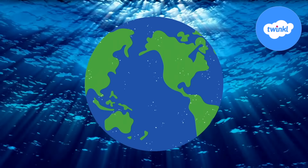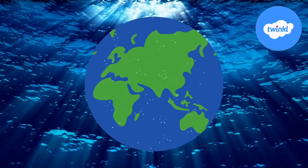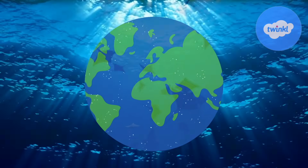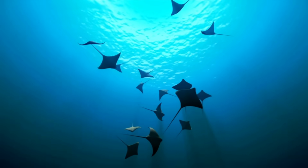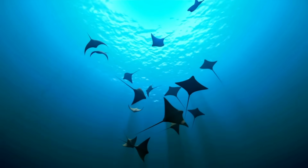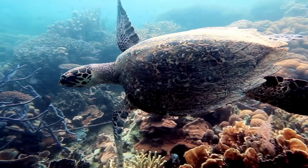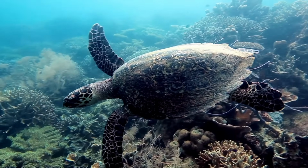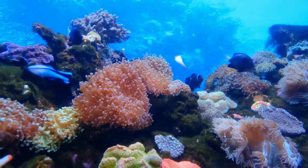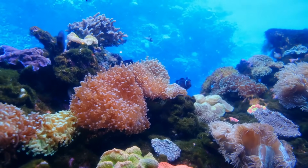Ocean animals. An ocean is a huge body of salt water. Almost 3/4 of the Earth is covered in the ocean. The ocean contains almost 98% of all the water on Earth, and almost 80% of the Earth's ocean haven't even been explored yet. More than 200,000 different species of plants and animals live in oceans around the world. Let's take a look at some of those sea creatures now.